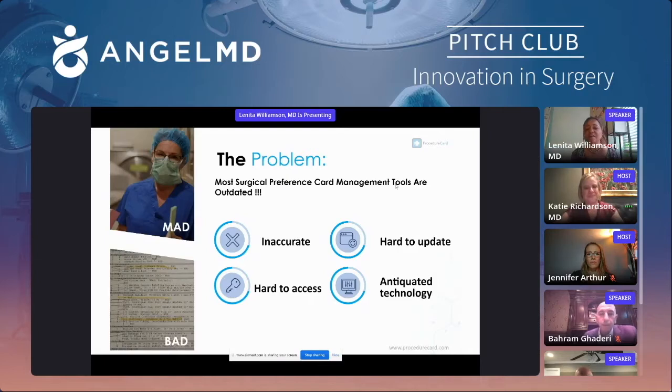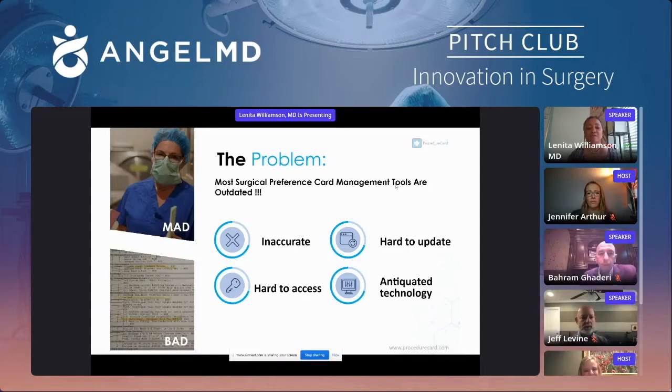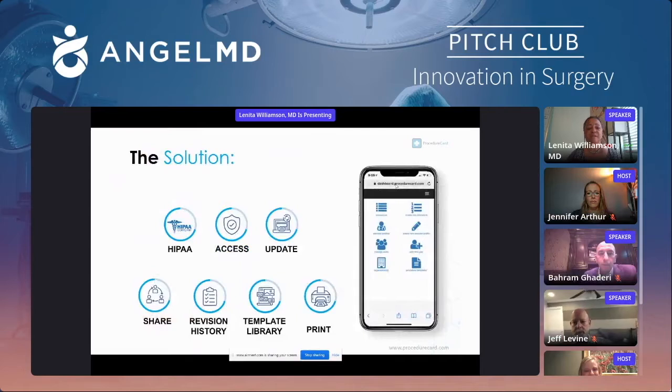And finally, antiquated technology. Most of the ambulatory surgery centers are still using pencil and paper. So as a result of these problems, we find that most of the staff is mad and most of the cards are bad. The solution, Procedure Card, is a cloud-based platform. We're HIPAA compliant. There's no PHI in there. The main problem we solve is the ability to update the card in real time.